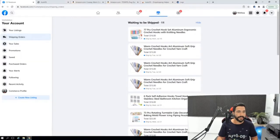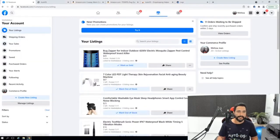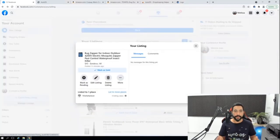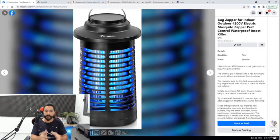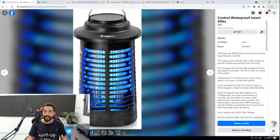Let's check out the listing once again. I don't think we went inside, so your listings, let's open that bug zapper and see how it came out. So here it is, as you can see over here. If we click on edit listing, I'm going to go back to that editing screen. You can delete the listing from here, but if you do delete it from here, then make sure to also delete it on AutoDS. You can click on view listing to see how it looks from the customer's point of view. And here we go, it looks really good. It doesn't look like it only took a couple of minutes to add this product or even less.